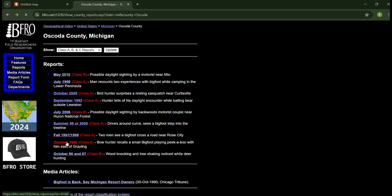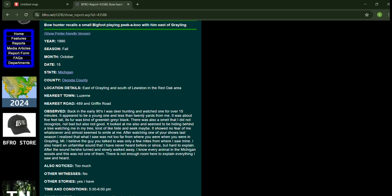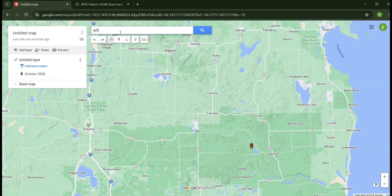Let's move on to our second report. This one looks pretty promising. It has a road, clear directions, and this was a hunter that saw this Sasquatch.